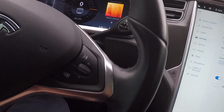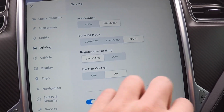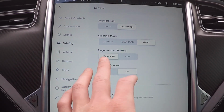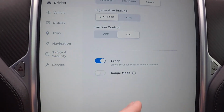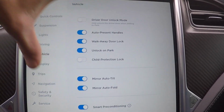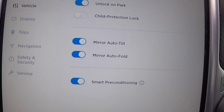Then we have steering mode, which is just how responsive it is when you turn the steering wheel. How much input do you get back? I leave it in sport. I like it to be a little bit more sensitive. Regenerative braking, I leave on standard. Traction control, all the same stuff. Creep mode, range mode. Then you have the vehicle things. These are just options you can turn on and off. So that's sort of how I have my car set up.